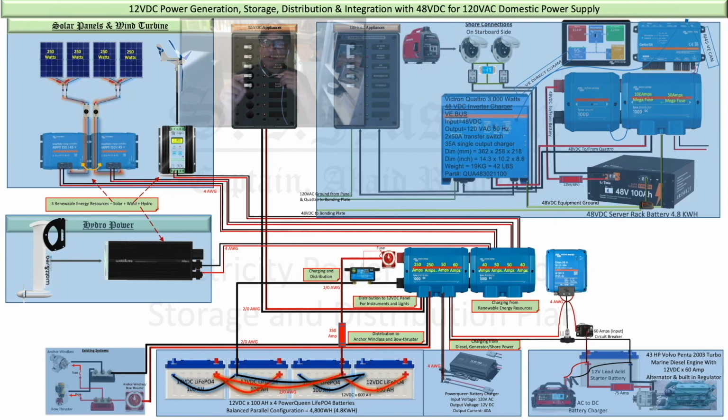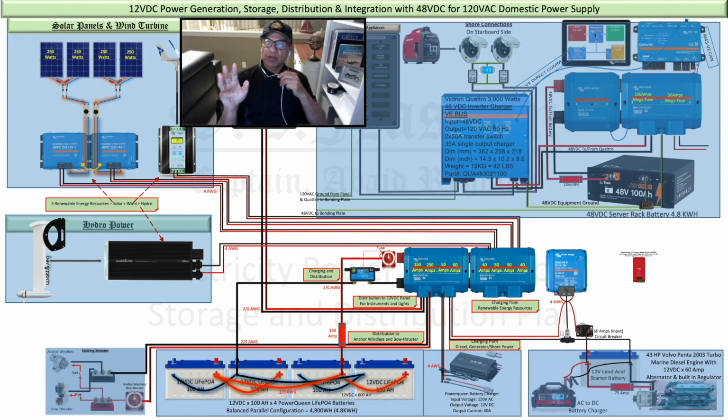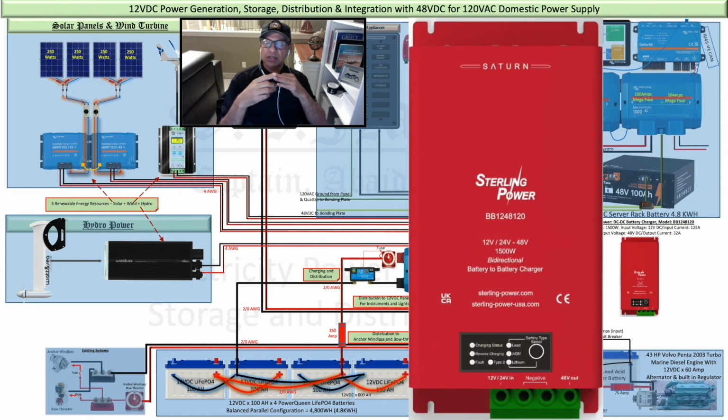Now, moving on to the final setup of this complete system is the integration of my new 12 volt DC to my 48 volt DC. For that, I'm using Sterling Power's DC to DC charger or transformer. Basically, it takes 12 volts or 24 volt DC and moves it up to 48 volt DC, and it's a bi-directional charger.